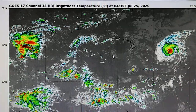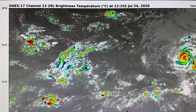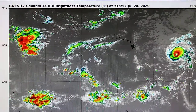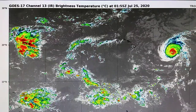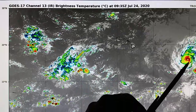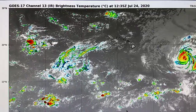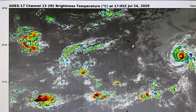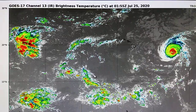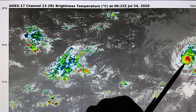All right. Next, we have the GOES-17. This is the Channel 13 infrared map. And we see Douglas approaching the Hawaiian Islands. This is a 200 frame loop as well. We can see that it's targeted. And the eye wall disappears momentarily and then reforms. You see that flat spot along the southwestern side of the storm.